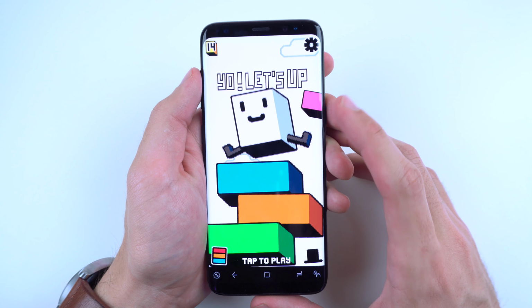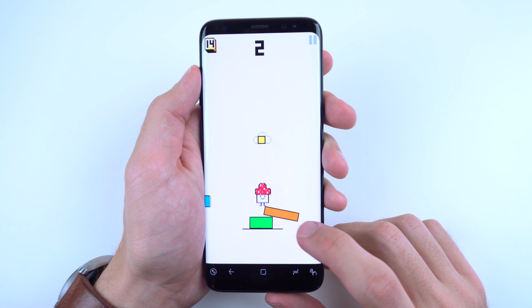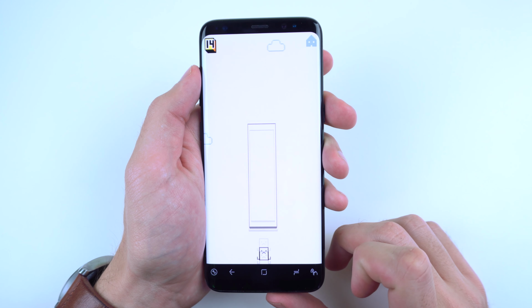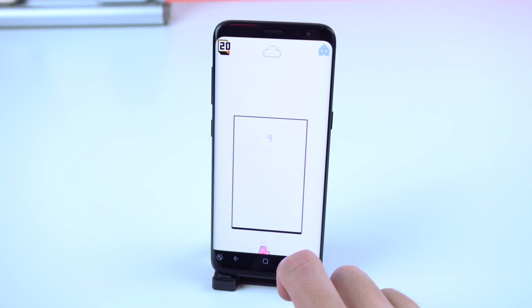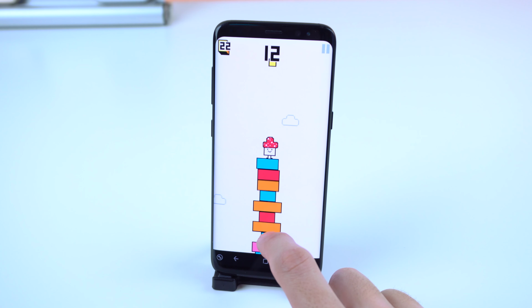This is one of those games that even small children will enjoy. You just tap on the screen to make the smiling square jump, and you need to time your landing just right to stand up on a block. Stack them as high as you can and don't let the tower lean over and collapse or you will lose. It is a never-ending game with 9 different modes, so if you're looking for a straightforward but challenging game, Yo, Let's Up is for you.